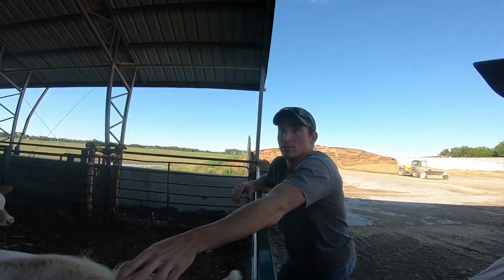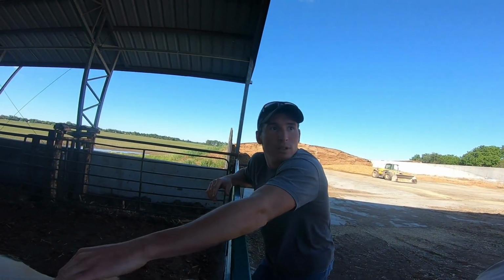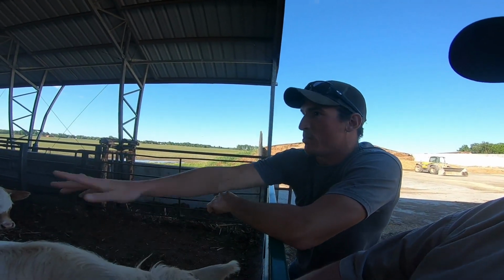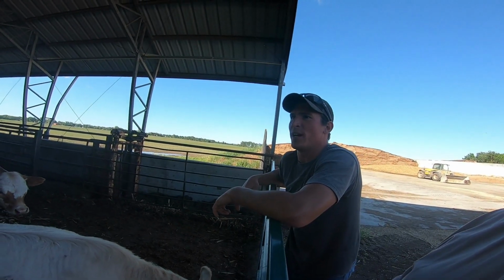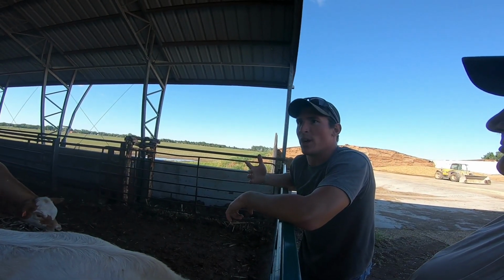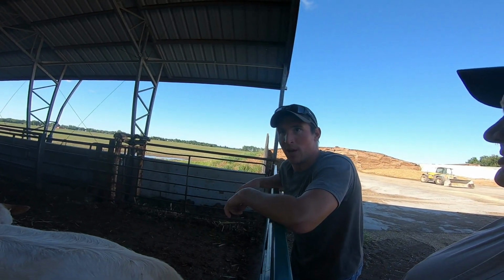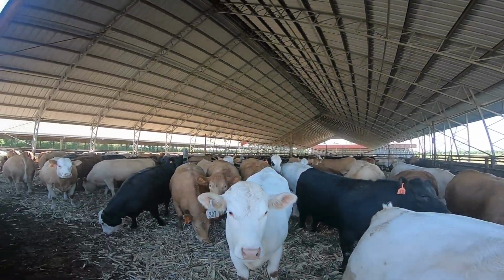So you just feed once a day? Just once a day. So you pretty much put enough in to hold them? Yep. The bunker can hold, like this pen, for example, would have 70 or 80 cattle in it, and they'll eat 4,000 pounds. So there's plenty enough room for that feed all to be put down at once. Well, that's good.